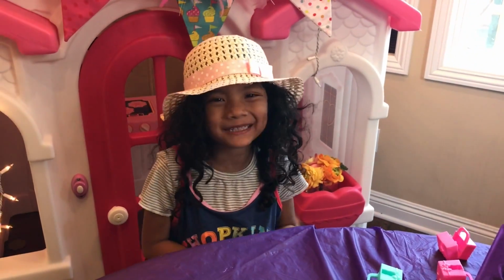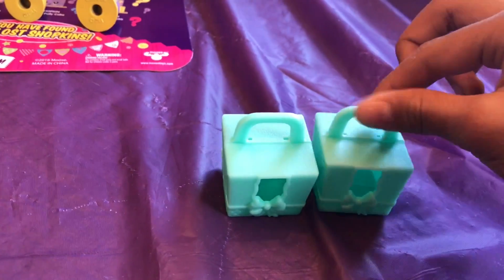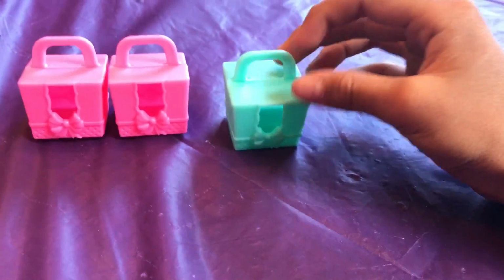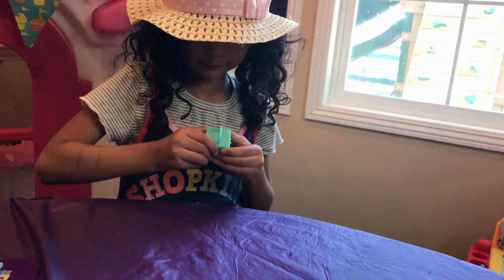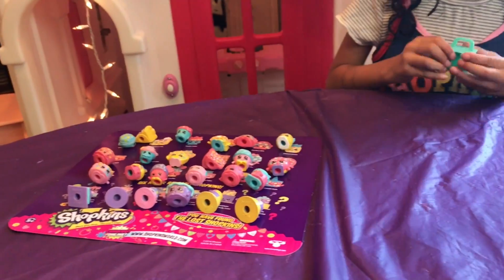Those were all the Shopkins, guys. I'm going to show you the bags now. It comes with two mint green bags and two pink bags. So the mint green bags and the pink bags. And then they have little cute bows on the bottom. And they have like an opening right there. It opens. But yeah, you could just put your hand inside and regularly open it. Or you could open it like how she's doing it. Yeah, like that. So it's easy to open and it's very cute.